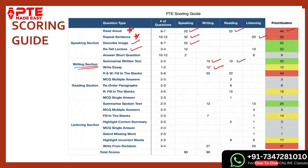Proceeding to the third section, which is the reading section. What's there in the reading section? In the reading section, we have first of all reading and writing fill in the blanks.